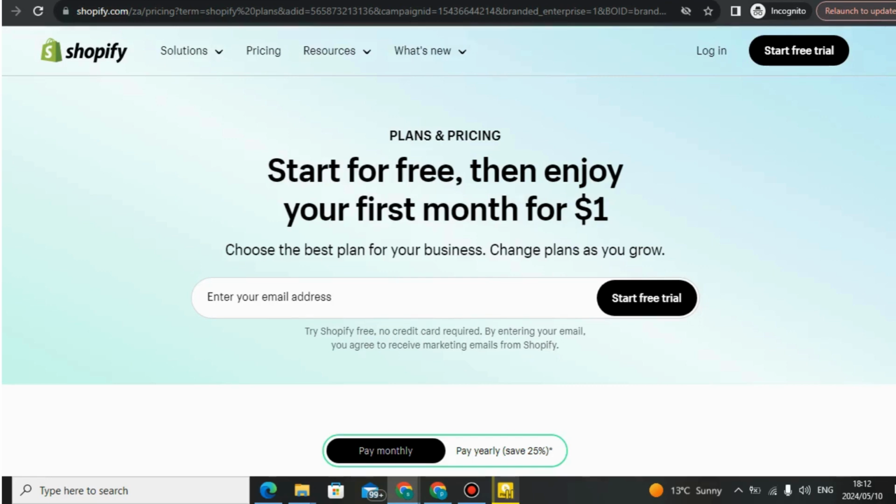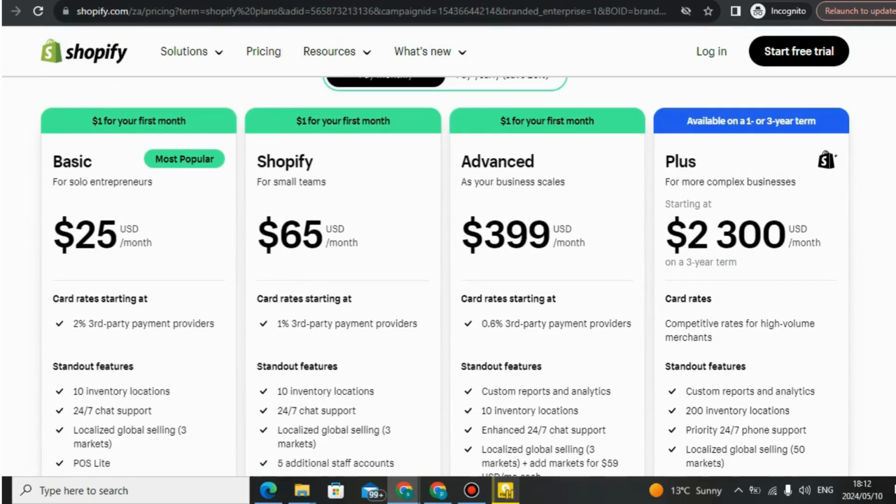Okay, let's see some of the plans, let's say you want to use Shopify. If you want to pay on a monthly basis, I highly recommend the Basic plan. The most popular one is going to cost you $25 per month, guys. With this plan you can have 10 inventory locations. You can have 24/7 chat support from Shopify. If there's anything you want to know about Shopify, you can contact the Shopify support team. They are available to you 24/7, guys. With Shopify, they have localized global selling, 3 markets, all of those things.